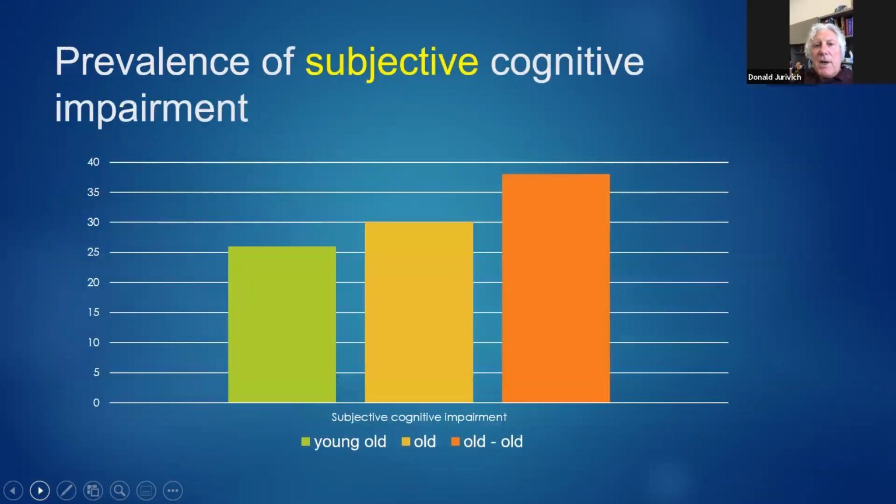So this is the prevalence of what we call subjective cognitive impairment. And you can see that, when self-reported, there's a steady increase with age. Typically we consider on the left there, that light green, the young old individuals, those are 65 to 74. And then it bumps up by 5% more with the old, those are 75 to 84 years old. And then in the orange are the oldest old, so up to 35 to 36% thereabouts of the oldest old will complain of some subjective cognitive impairment.